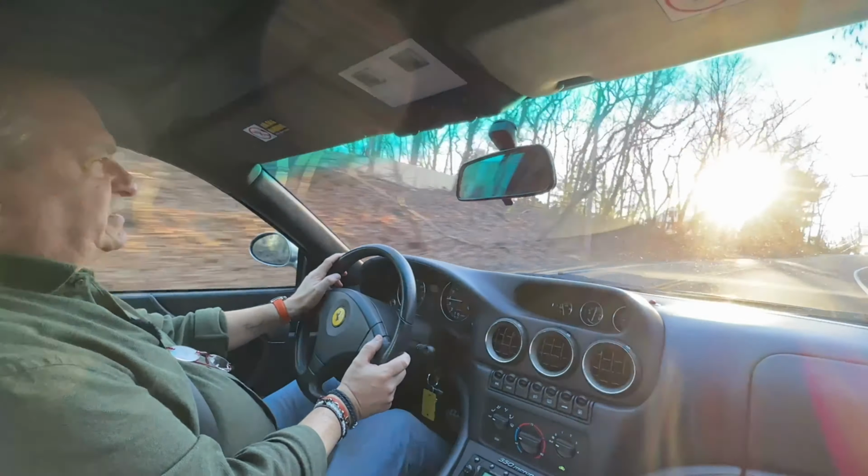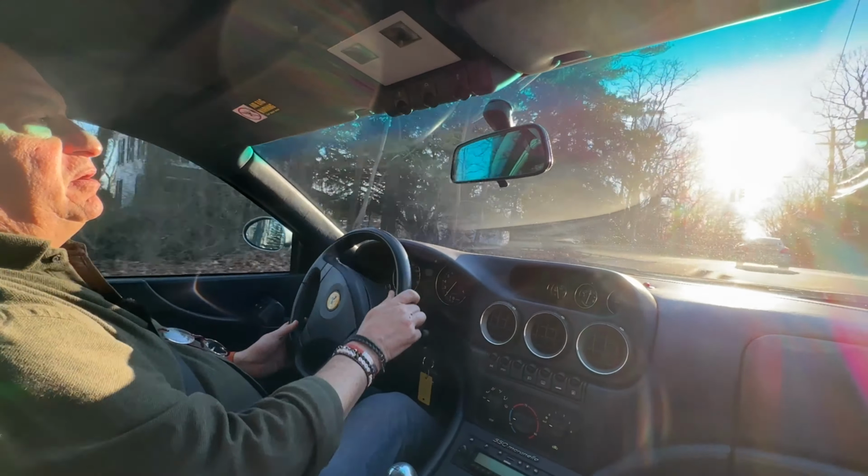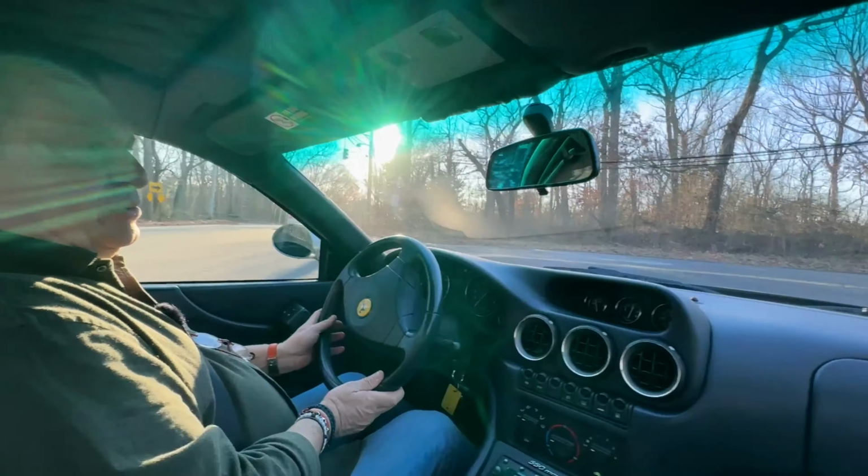I do believe this is the way Ferraris are supposed to be used. We're gonna turn right in here for our flybys, and we'll be right back to you.